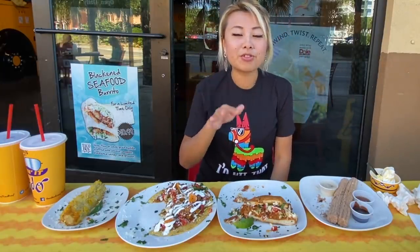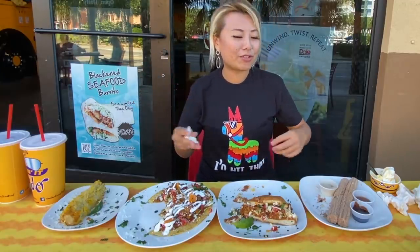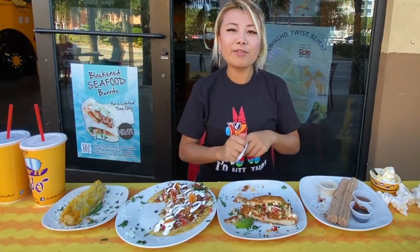In Florida, make sure to check out Taco Bus. It's so cute. It's such a cute theme. And they have a whole bunch of locations all throughout Florida as well. Amazing food and amazing vibes.